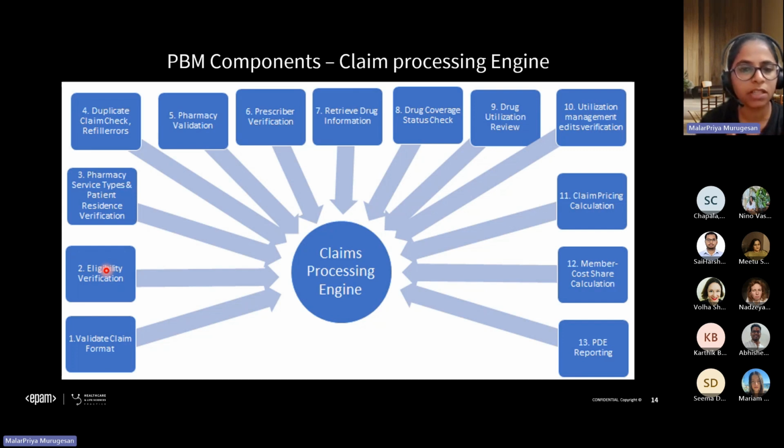After that, eligibility verification, that is, whether this patient is eligible to get this benefit or not. We will write the business rules with the benefits. Then pharmacy service type and patient residence verification. There are certain drugs that you can get only through home infusion, or only if you are a long term care patient. And certain drugs can be availed only through mail.